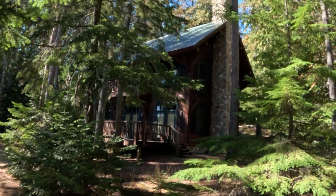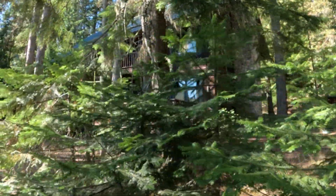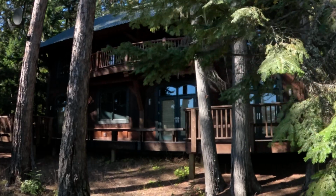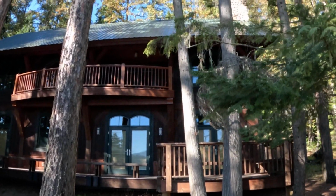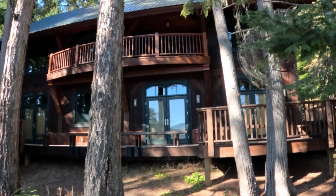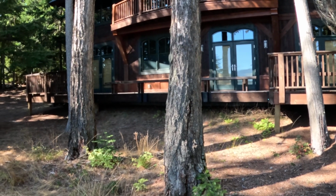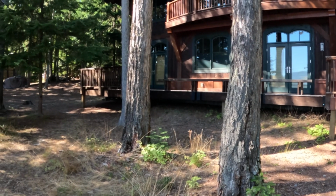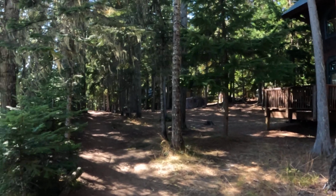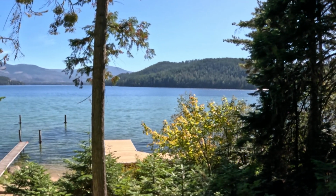This place is gorgeous. Never ever seen anybody here. Boy, it's a stunner. Beautiful deck. 3 sets of double doors leading to the deck. Curved upstairs balcony. Really nice. Now let's see what view they got. There's the view. Not too shabby, I'd say.